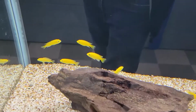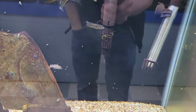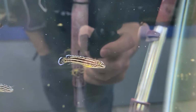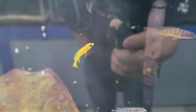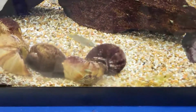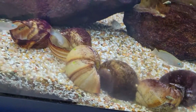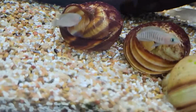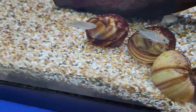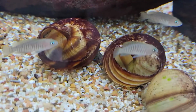And here we have some yellow labs. And then in the Tanganyikan tank, we have some Julidochromis regani, some Vailupai, some Cylindricus, and some Multifasciatus, and also, just behind the shell here, he won't come out, is a little Dwarf Petricola.